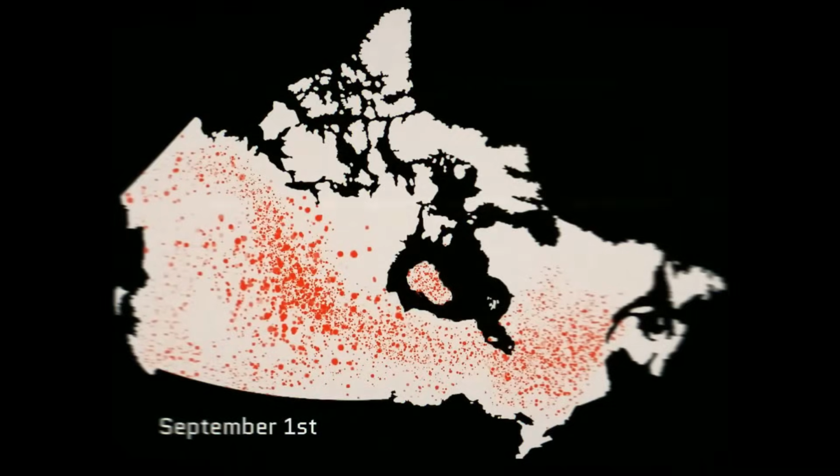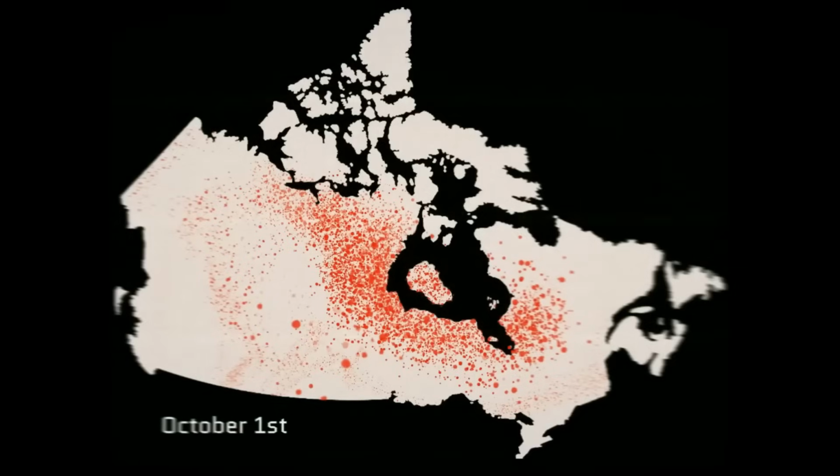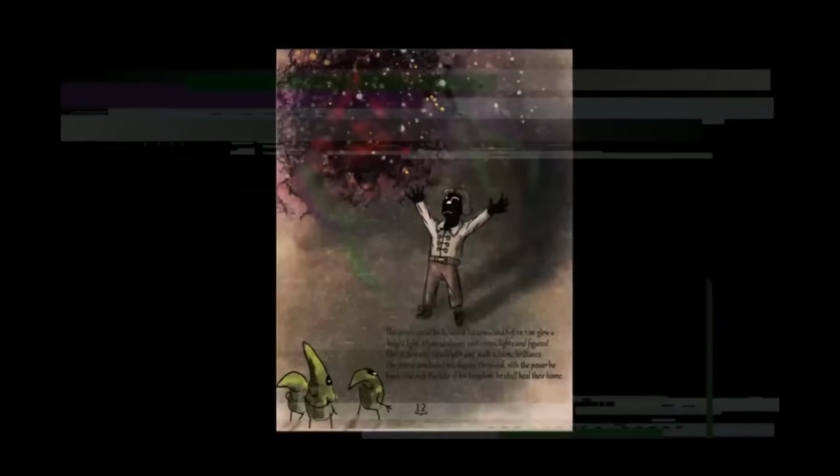photograph. We are shown the map once again on October 1st, and the harvesters have continued to move north, surrounding Hudson Bay. Presumably drawn in by the screams of her child, the mother tries to reach them, but she too is caught by the harvester. Both are now etched out of the family photo. The video ends with another print page.